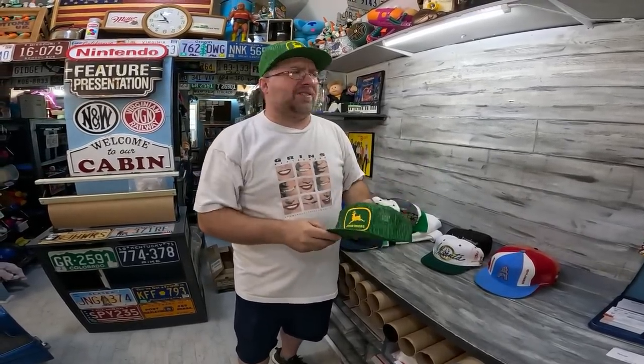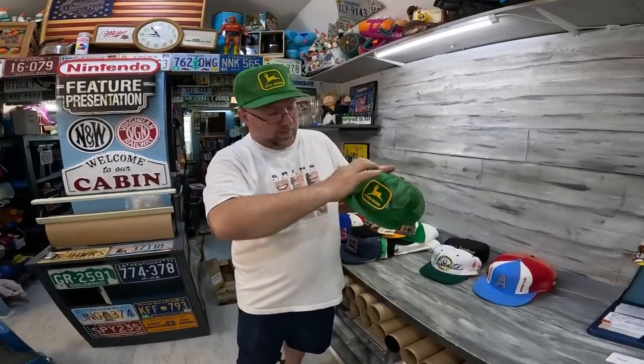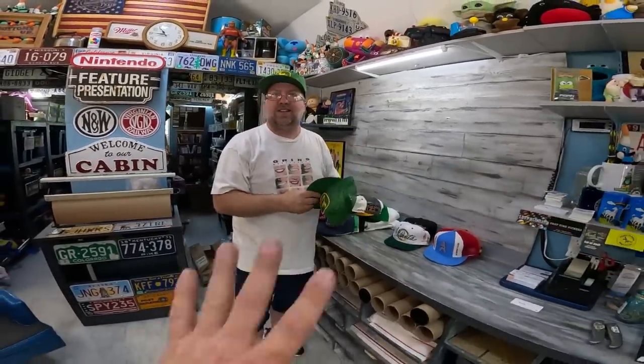Well, I found one of my rarest, one I've never found before. It was a big patch with the old school logo, but it said "Try the Advantage." I've never seen that. I've tried to look it up online. Old school.